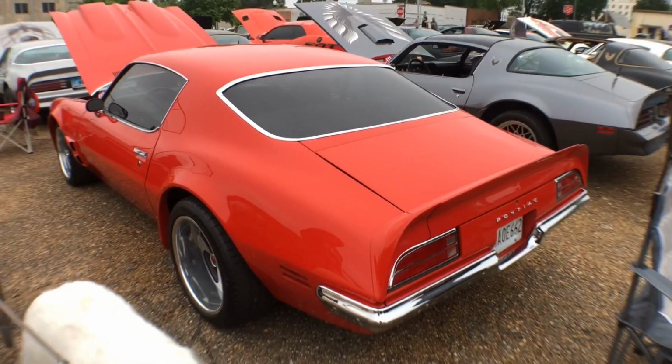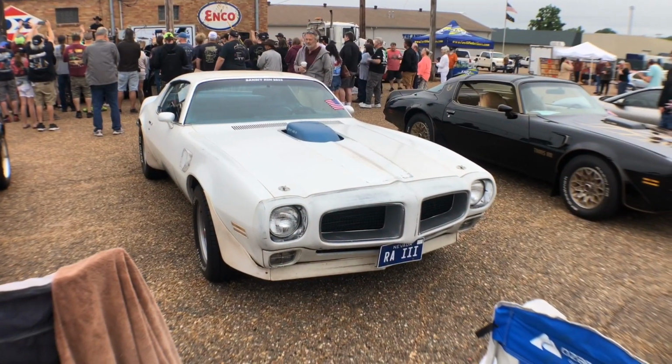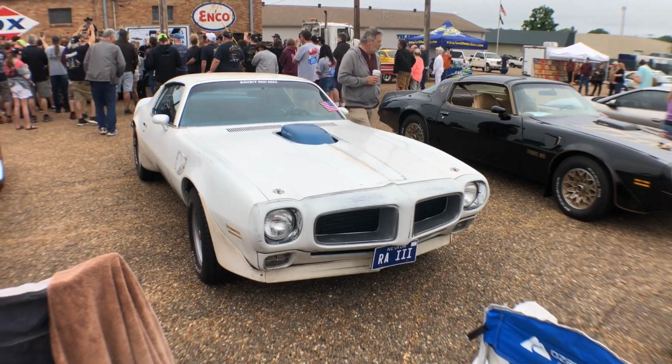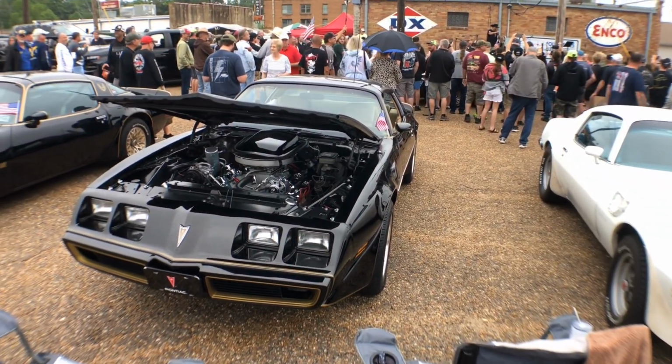Just a gorgeous car. That's a Formula Firebird. And there's a Trans Am that, I think, is unrestored, but in pretty good shape. Another 79 model.